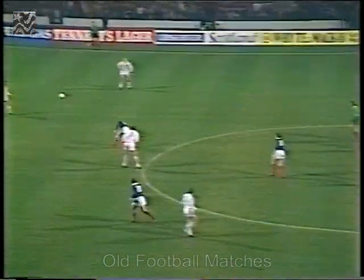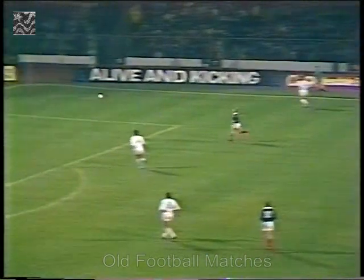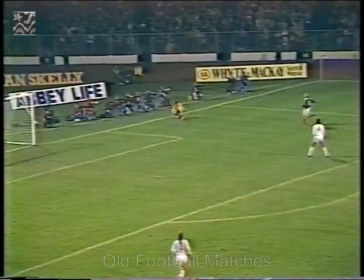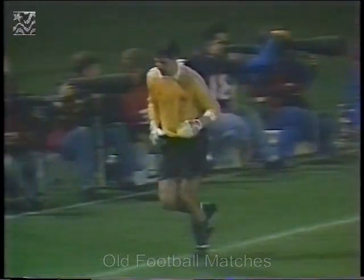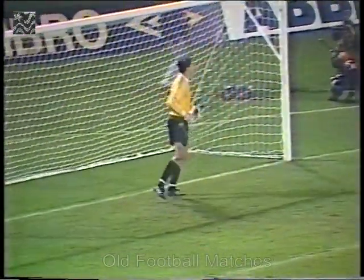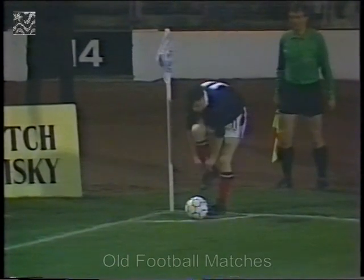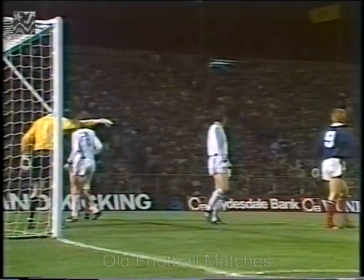The first calendar year in which the Yugoslavs have won three away international matches. That's a measure of their confidence, but there's an error right at the start of the second half. Well, now can Scotland take advantage? The Yugoslavs having won in Wales, Switzerland and Spain, they've drawn in West Germany, they've drawn at home against Italy this year. That's a very fine record. They're currently drawing against Scotland.